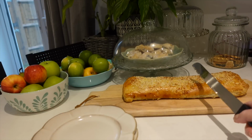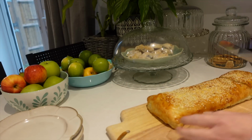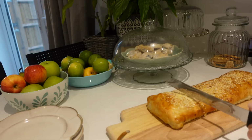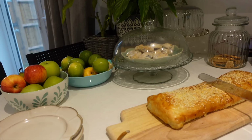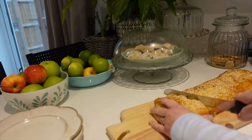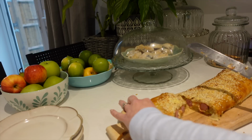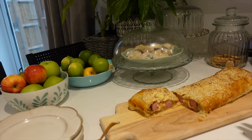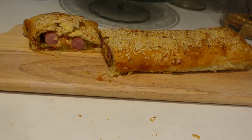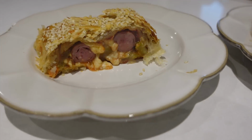Right, shall I cut the end or shall I cut it in the middle? What do you think? I don't know. I'm going to cut at the end. It's nice and crispy. Oh, that looks so cool. And it smells divine. There we are. It's like a double sausage roll.